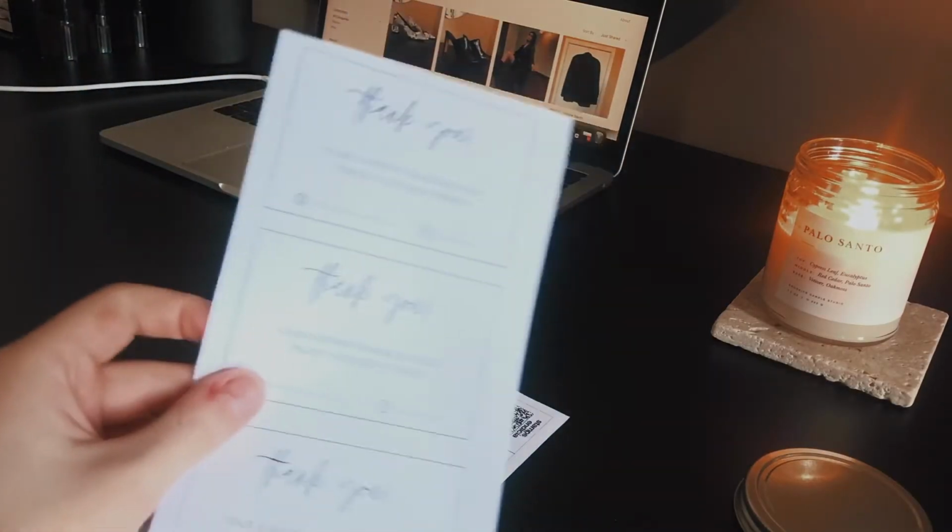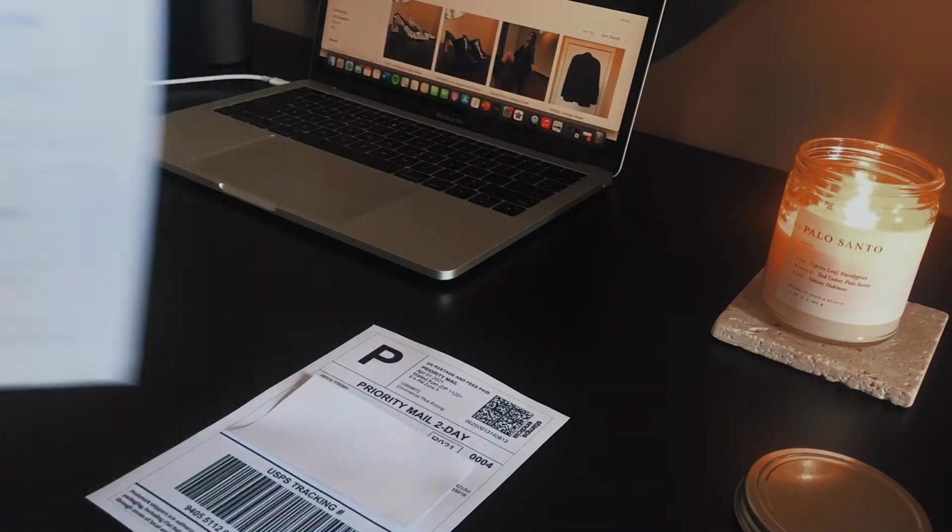This is also a great way to link your website or social accounts, things like that. This is what my current thank you note looks like. Like I said, I made it on Canva. You just print out a sheet and then you have like 8 thank you notes that you can use for orders. It's really great. Cut them out, include that in your order. It's a really, really sweet touch.